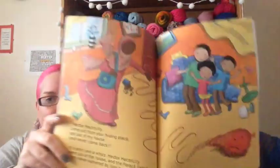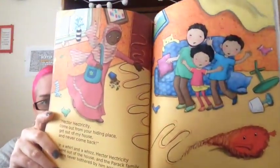She strode into her house and sang, "Hector Hectricity, come out from your hiding place. Get out of my house and never come back." In a whirl and a whiz, Hector Hectricity went out of the house, and the Mohawk family were never bothered by him again. That very afternoon, the Mohawk family calmly put on their new pairs of socks, walked up the hill together, singing prayers softly, and enjoying a peaceful picnic in a glade of the forest. And from that day onwards, their days always flowed smoothly with prayers and peace.